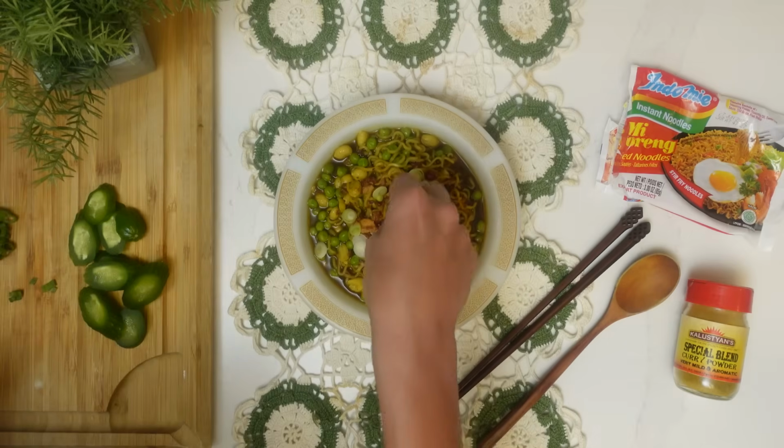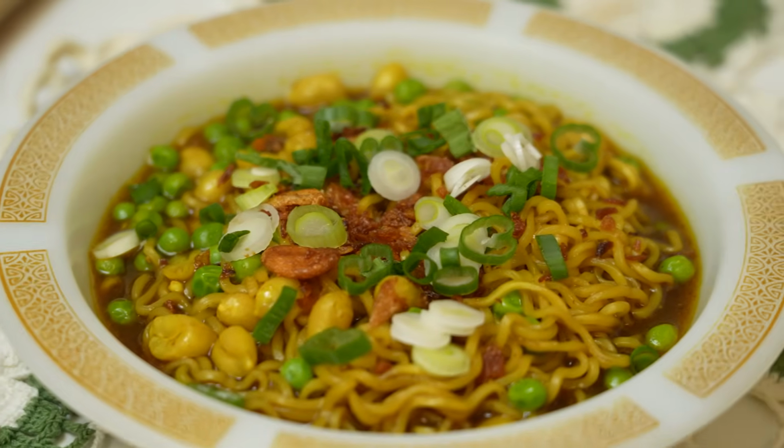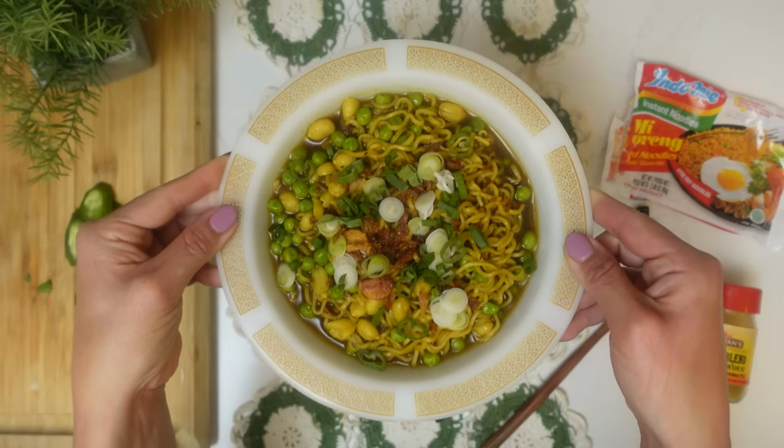This version of instant noodles is really easy and cheap. All the ingredients are simple, they're easy to find, and they're all things that I'd keep on hand in the kitchen anyway.